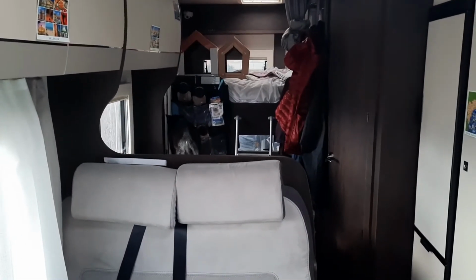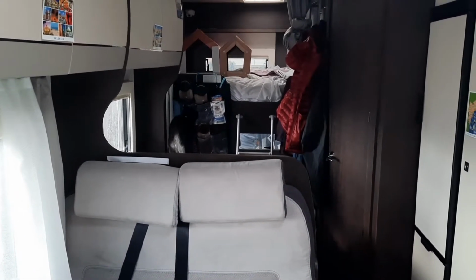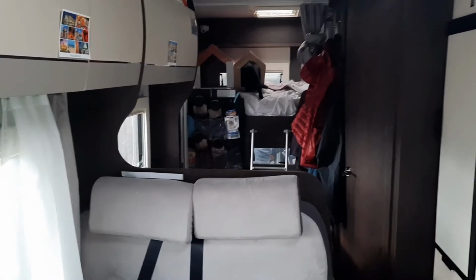And when we turn on the engine, the cat goes in position. Boom, in the little house.